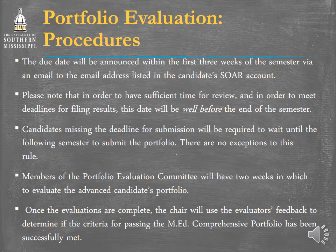We announce the due dates for your portfolios within the first 3 weeks of the semester, and that's done via an email to your official USM email address. You can get email through USM at a different address, but you have to do that through SOAR. Also, it's important that you know that portfolios are not due at the end of the semester. They're due about 3 weeks before the last day of class, because faculty have 2 weeks to review portfolios, and then if we need a 3rd reviewer, we give that person an additional week, so it takes about 3 weeks to get these evaluated and scores reported back to students and to the graduate school.